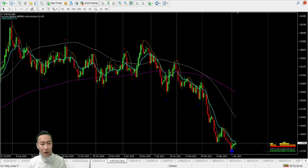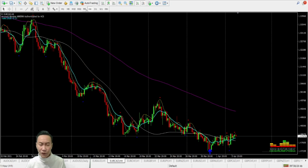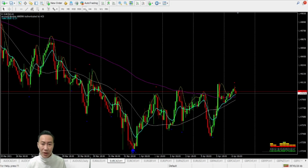Alright guys, so for Euro CAD, again, being supported, of course. In my chart, I have a blue arrow indicating a possible long trend. In H4, it is still hovering there, not sure where it is going. As for my H1, according to my reading here, it is a cycle trading here.